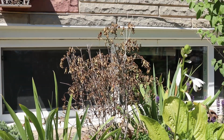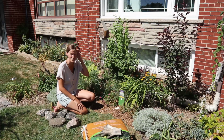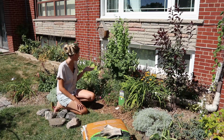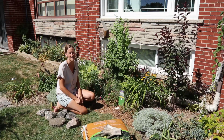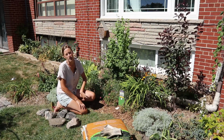And then I was just too busy. By the time I noticed it, it was shriveled, fried, and looking really, really sad. So I'm going to pull it out and see if there's anything worth salvaging. I'm going to stick it in a pot and baby it a little bit, see if it bounces back. If not, another loss for me.